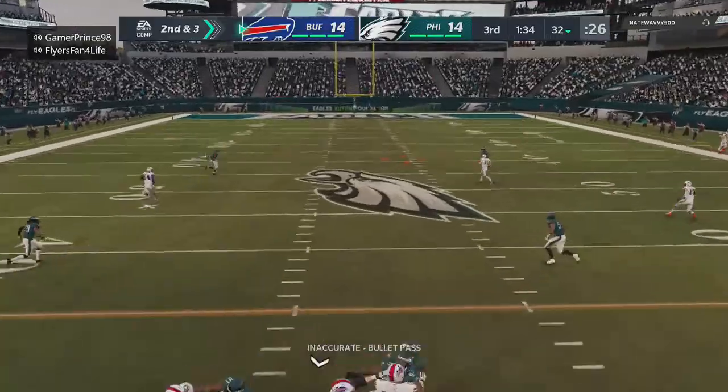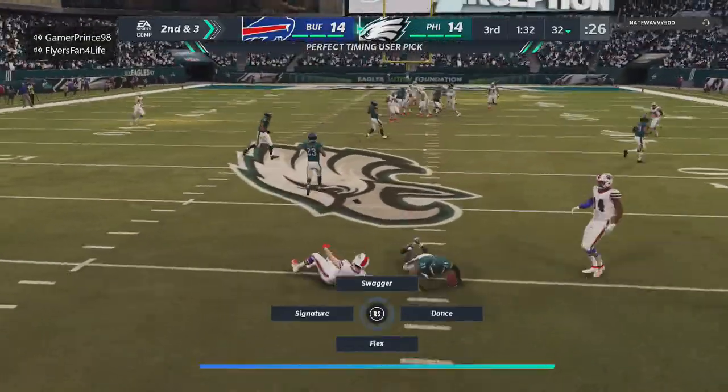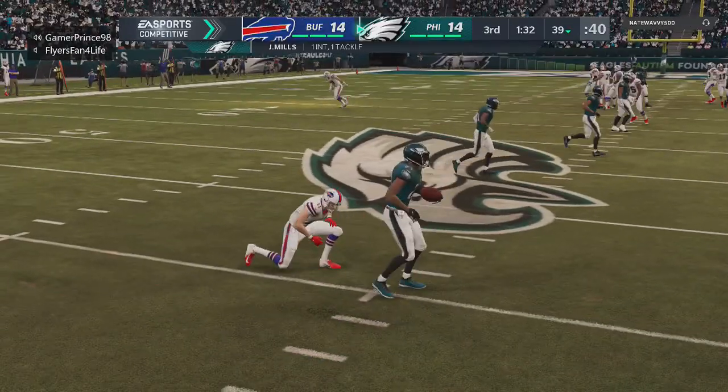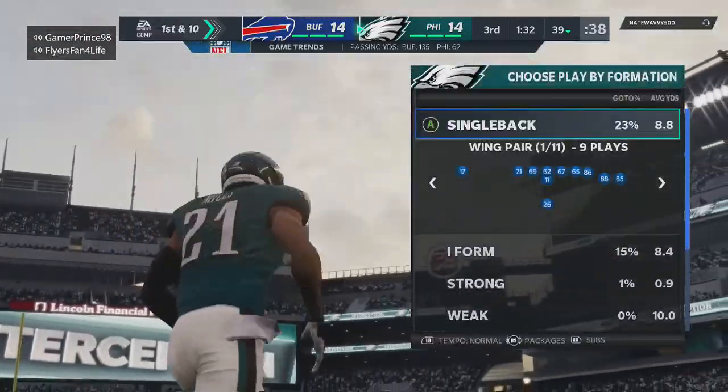Looking to throw again on 2nd down. Allen, and he fires one that's intercepted. Picked up by Jalen Mills. And his guys are going to take over at the 39-yard line.